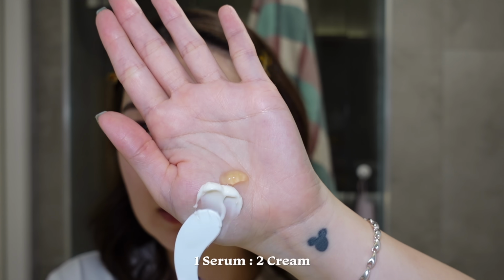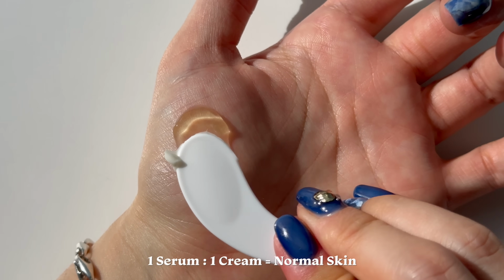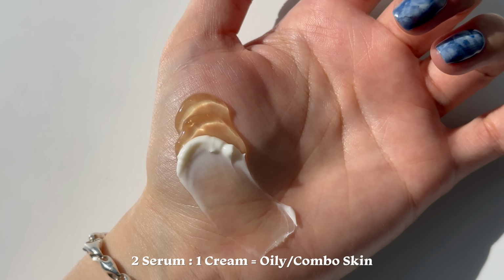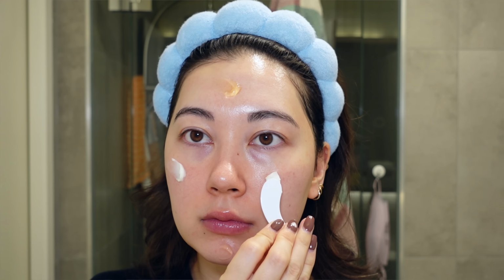And by having these 2 different formulas in one, it makes it completely customizable for your skin type and concern. So since I have dry skin, I generally mix a 1 serum to 2 cream ratio, although I will adjust that ratio depending on the season or how my skin is feeling. For example, you can do equal parts serum and cream if you have normal skin, or 2 serum to 1 cream if you have oilier skin, or if it's warmer weather for me in summer. And you can actually use it separately too. If you want just a really lightweight hydration, you can use just the serum in the T-zone and the richer cream on your cheeks.